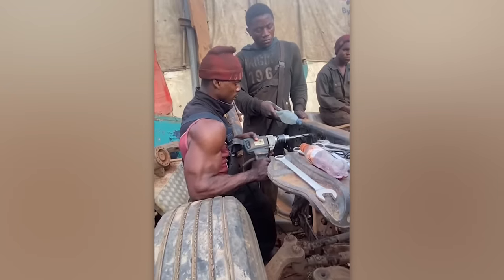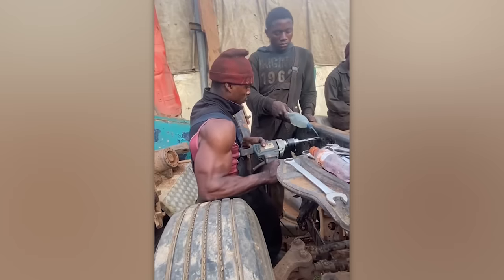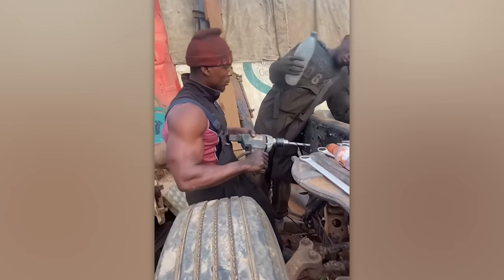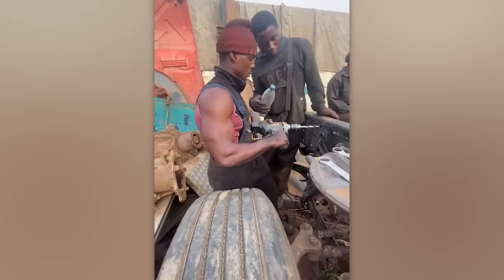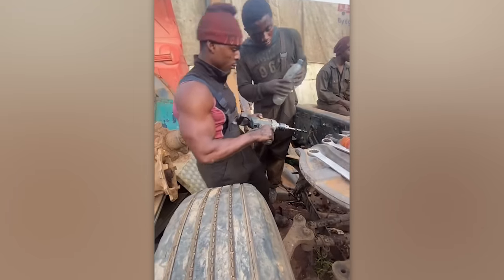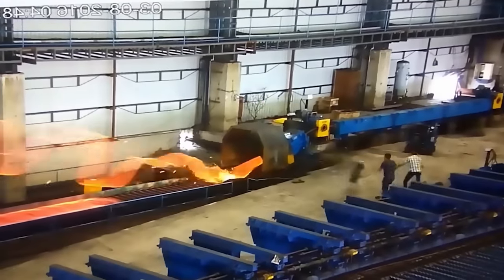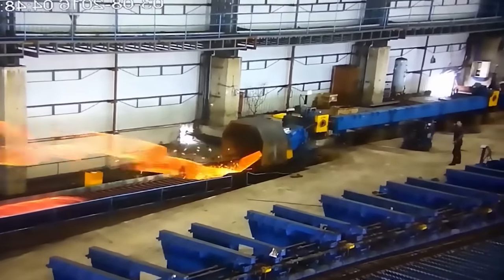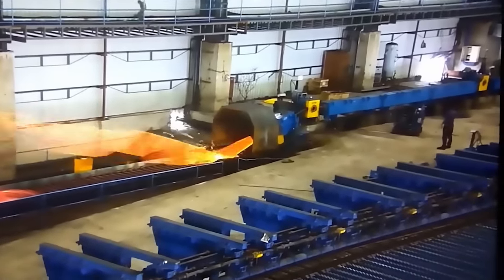Being a mechanic is sort of like hitting the gym. Someone inadvertently turned a simple mistake at work into a work of art.